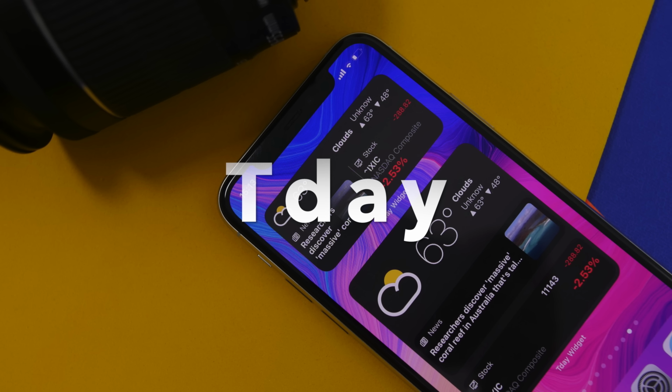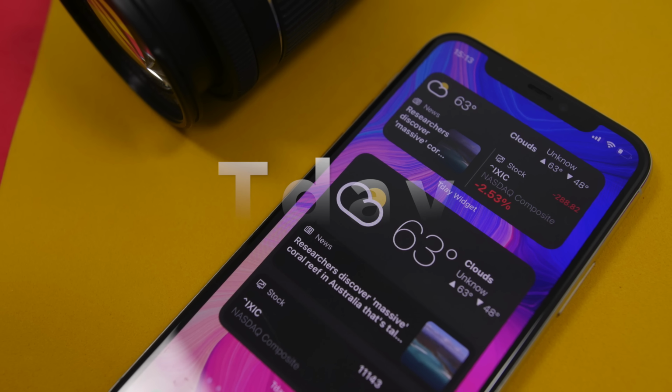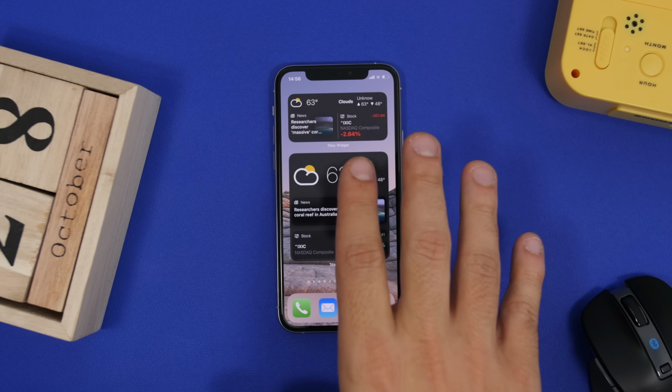Next up is T-Day Widget. Now with T-Day Widget, you will get a bunch of information in one widget. So here we have 2 different sizes. We have the small one, the medium one, and the bigger one. Right here we have only 2. We have the medium and the bigger one.